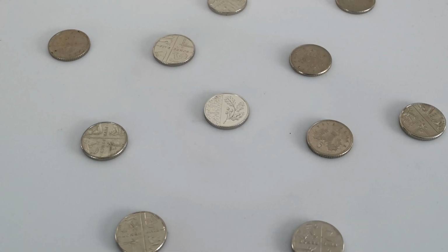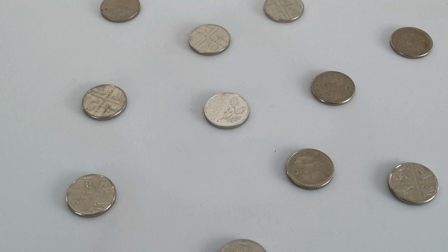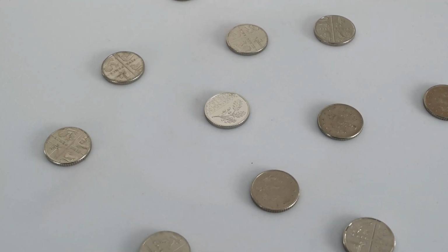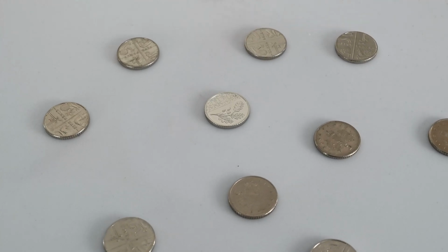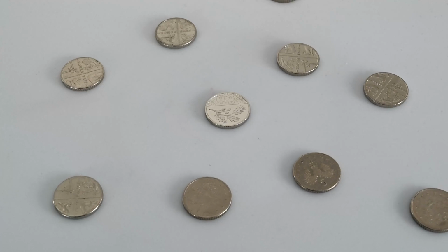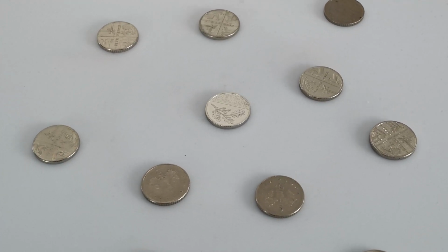The 5p is a simpler design, which makes sense given how small the coins are. It features an oak branch with leaves and acorns, given that the oak tree has been used to symbolise wisdom, strength and power for centuries, and not just in the UK. It's a fitting addition to our new definitive coin range.